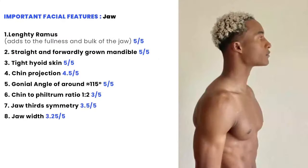So starting off with your lower third is pretty solid overall. The mandible is straight and forwardly grown, and the chin is also forwardly grown and not recessed, which is great. The ramus is lengthy. The ramus is that bone that connects between the ear and the body of the mandible, and the ramus length adds bulk to the jaw, which is desirable. The gonial angle is the angle the ramus makes with the body of the mandible, and we can also call it the jaw angle. For a man, the best angle is between 110 to 115. Anything below that, the face will look too squarish, and anything above that, it will either look feminine or steep.